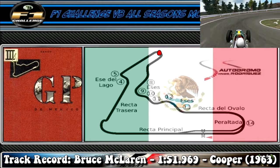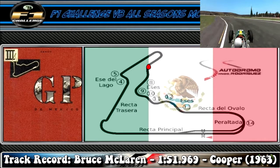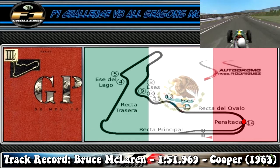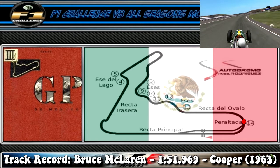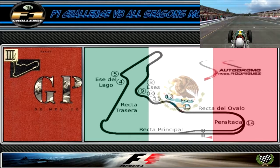Turn 6 is next, a very tight right-hand hairpin, with a lot of camber. This is followed by a long series of S's. Stay focused and be patient through here, as most of the corners are quite slower than you'd expect. But eventually we make our way into turn 14, a very long 180-degree banked right-hander that brings us around onto the main straight, and that is a lap around the Autodromo Hermanos Rodriguez.